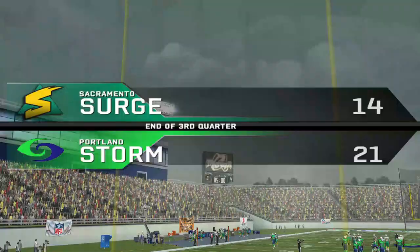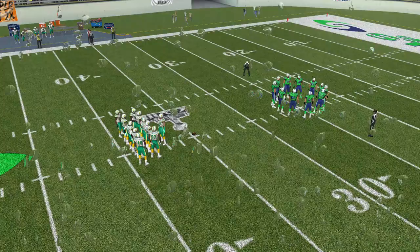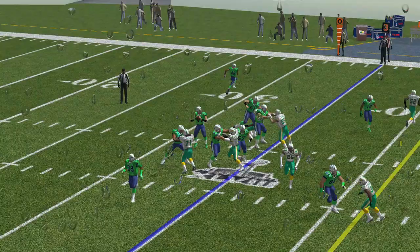So we've reached the end of the third quarter with the home team ahead of the visiting team, 21-14. The home team has a lead and is in control as we begin the final quarter. Third and six. Ball on the 35-yard line. Nice job so far on third down for the offense, and we'll see if that continues here.